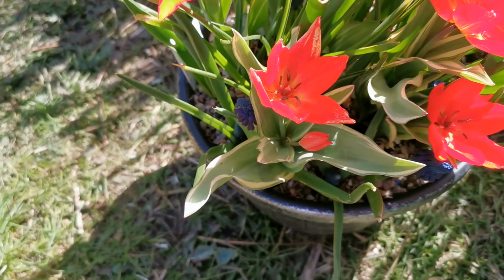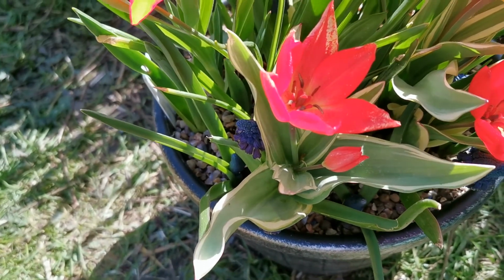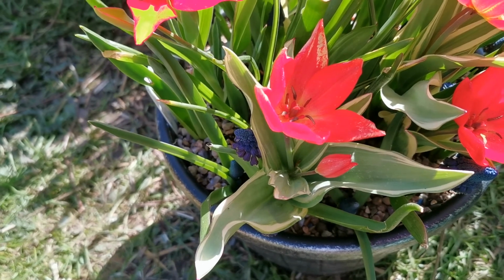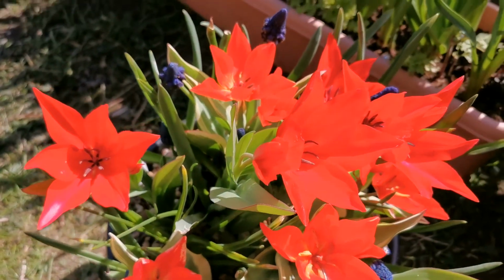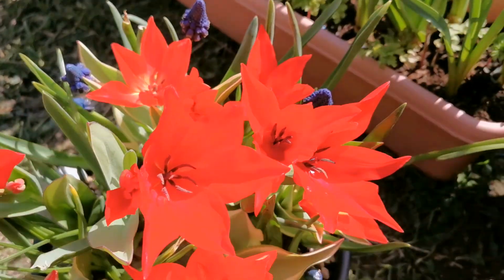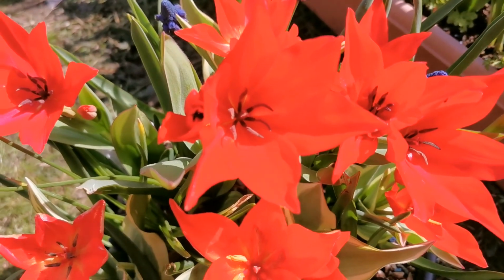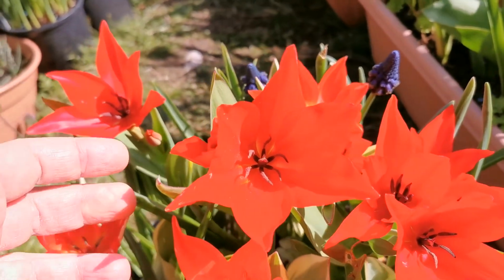It's still a very nice tulip if you like, obviously, a striped foliage is really interesting even before the flower blooms. However, as a preference, I prefer full green plants in general. And as you can see, the flowers are really stunningly red.